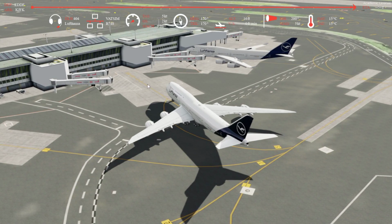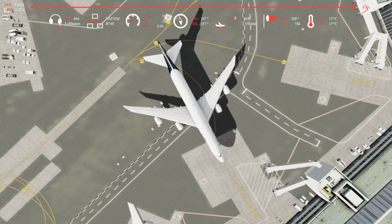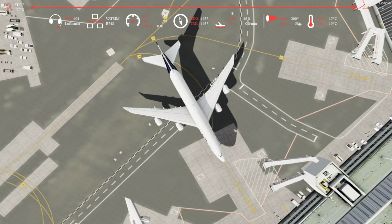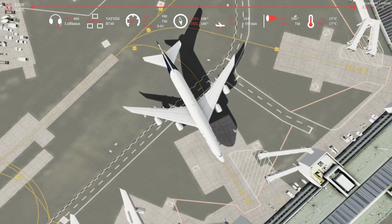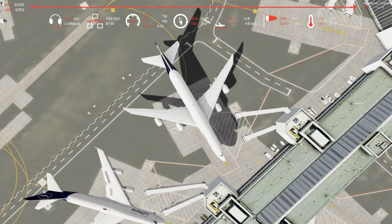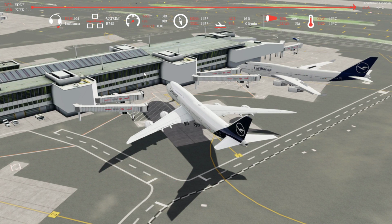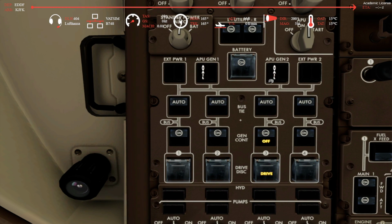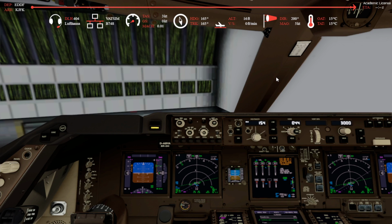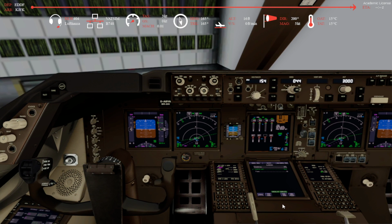Okay, Bravo, no parking system here, so we make it by our own. Okay, stop. Select parking brakes, APU connect, and then shut down all engines. And also, turn off the seatbelts and turn off auto brake selector. Yeah, and then connect the jetways.